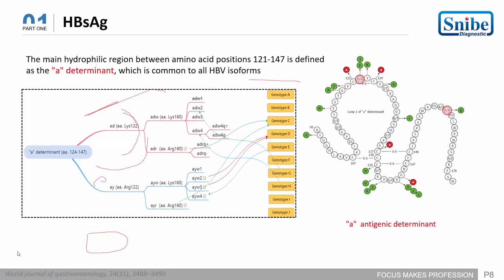If you talk more about the HBsAg region, it has a main hydrophilic region that has an amino acid position of 121 to 147, which is defined as a determinant common to all HBV. So this is the antigenic determinant site between the 121 and 147 region, and then the determinant region is 124 to 147.